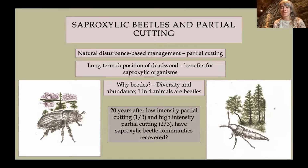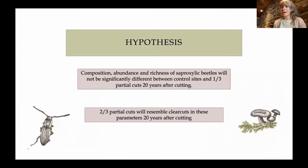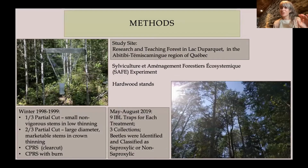So the question that I was interested in answering is: 20 years after a low intensity partial cut, where we remove 1/3 of trees from a stand, and a high intensity partial cut, where we remove 2/3 of trees from a stand, have saprophilic beetle communities recovered? My hypothesis was that the community composition, the overall saprophilic beetle abundance, and the richness of saprophilic beetles will not be significantly different between the control sites and the sites where we have 1/3 partial cuts. However, in contrast, I believe that in the 2/3 partial cuts, these parameters, community composition, overall saprophilic beetle abundance, and species richness, will be significantly different. And in fact, the 2/3 cuts will more closely resemble clear cuts. So where should I go test this hypothesis?